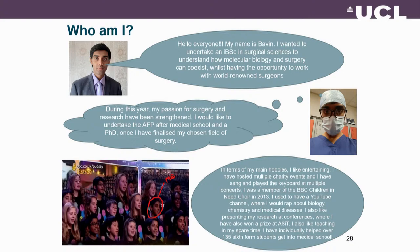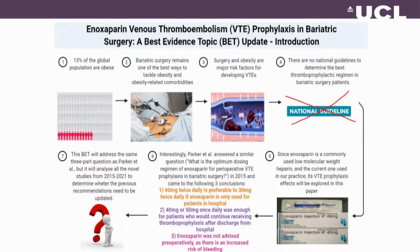As you guys know, I'm an IVSC surgical sciences student, really want to do an AFP and a PhD, and like I said, I already went through all my hobbies, but we'll move straight on with the presentation with this one, because this one's quite cool as well.